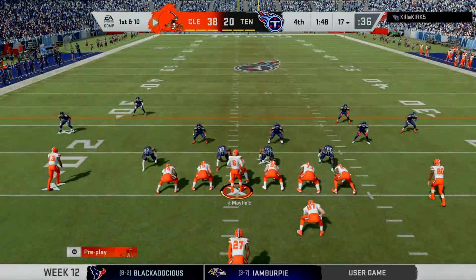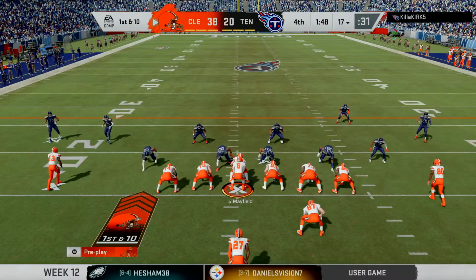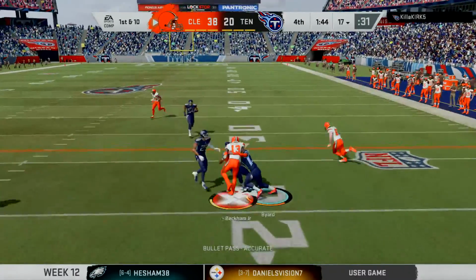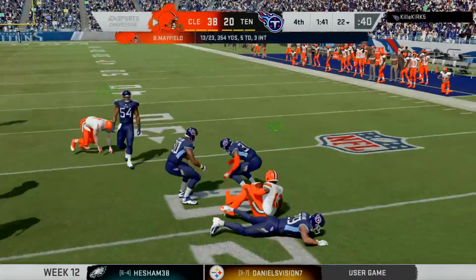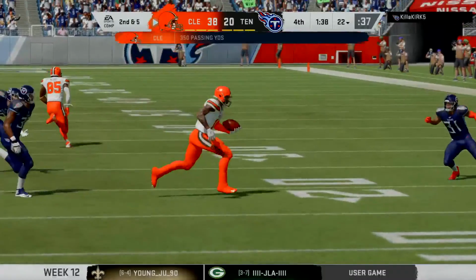The Browns drive about to get started, and a few kneel downs should just about do it. Now, defensively, they do have all three timeouts, but very little reason to use them at this point. Here's a throw, complete right side to start things out. 5 yards on the catch there, brings up second down.